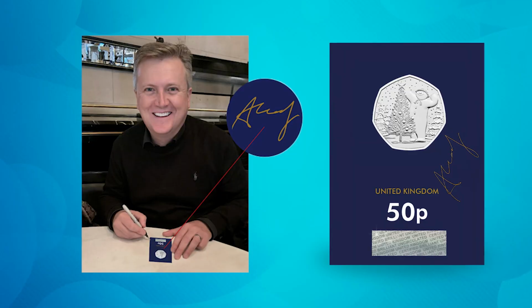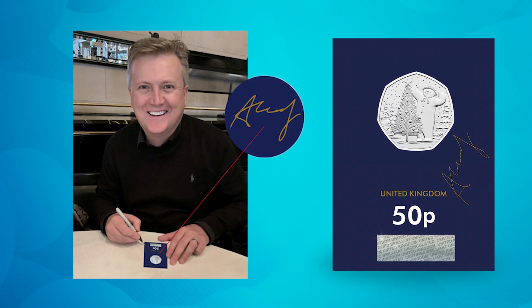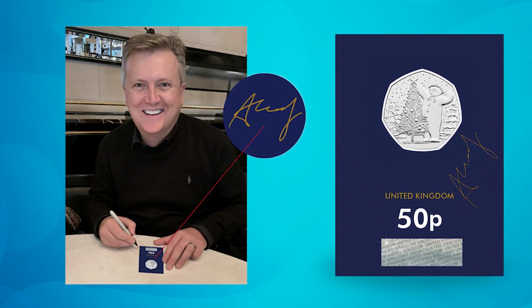Really excitingly for you guys who are lucky enough to get your hands on them, we did have 750 of these coins exclusively signed by Aled Jones, who sang the 1985 single Walking in the Air. So if you're one of those lucky people, let us know in the comments below, you'll have a special signed one.